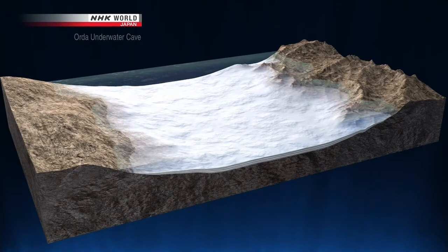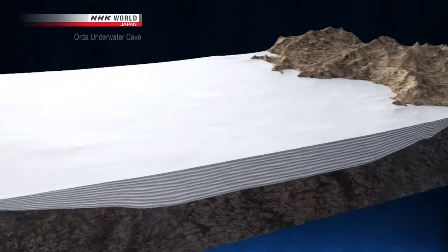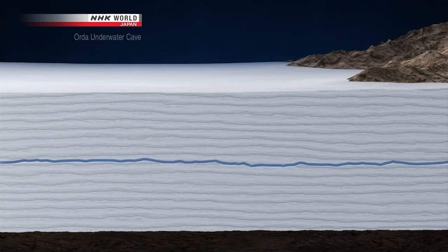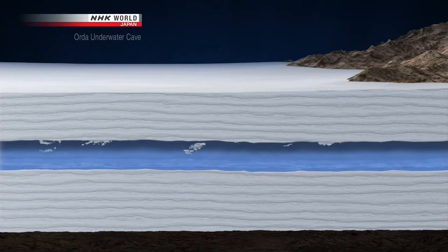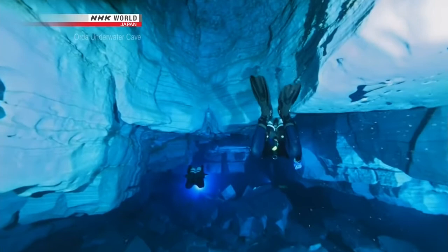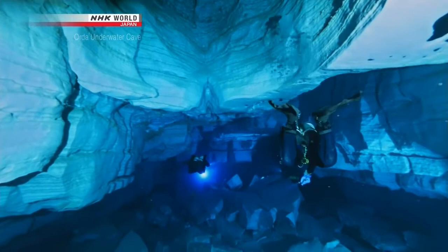Researchers believe this cycle, repeated for as long as 30 million years in the same place, resulted in a sedimentary layer of up to 60 meters in thickness. Groundwater from the Ural Mountains poured into cracks that developed in these thick gypsum deposits. The water gradually dissolved the material, hollowing out a space for itself. Orda Cave turned into a wonder of nature, the product of a series of coincidences over a span of 300 million years.